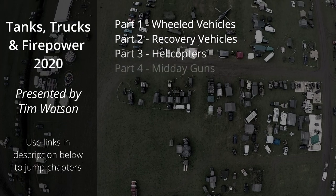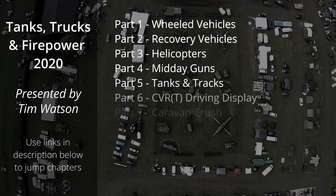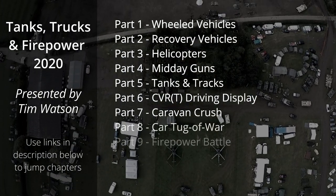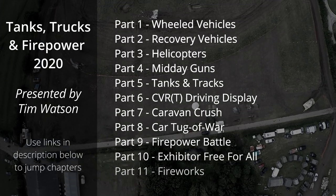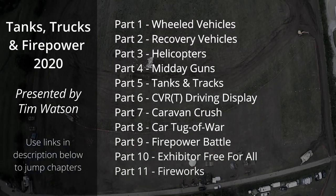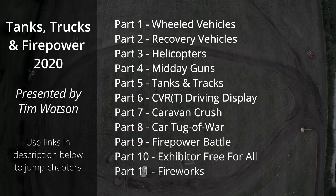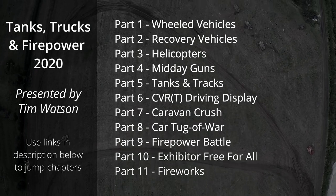We start with our wheeled vehicles before we have our heavy recovery in the main arena, and then we have two helicopters land. Next up it's a midday guns, followed by heavy tanks, and then we have professional drivers putting two CVRTs through their paces in our driving and pyrotechnic display. Next up we crush a caravan with a tank before we play tug-of-war with a Scammell Explorer and a Foden with a Land Rover in between.